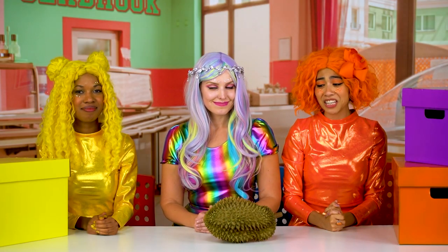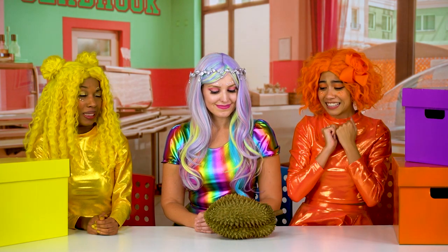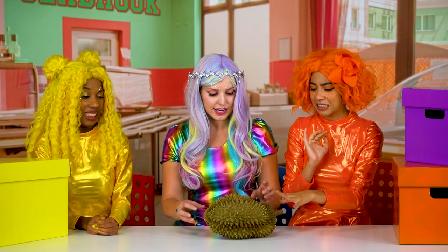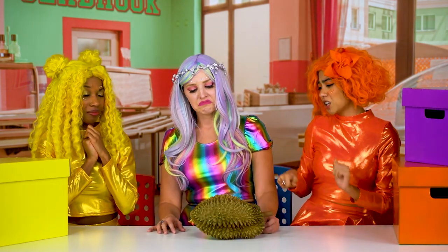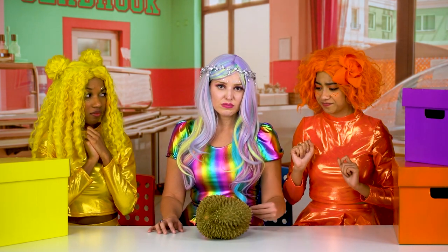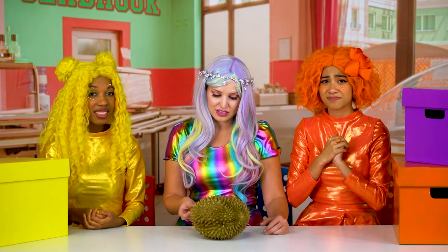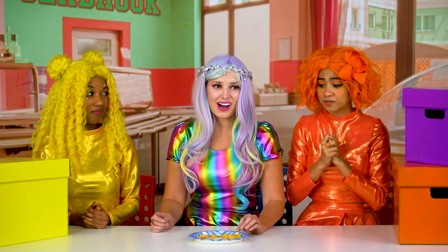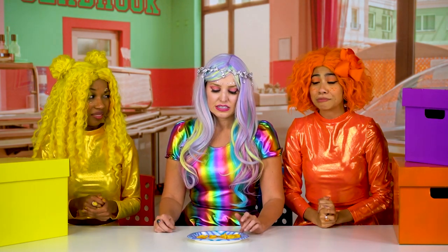Okay, Majesty, you were the loser, so you have to eat this durian. Like how? It has spikes everywhere. Like, how do I? I think you have to cut it open. Maybe you can use your powers and cut it open. All right, well, the judges are saying that General Trouble is cutting a different one up for me. All right, here we are. Little baby pieces of the durian.